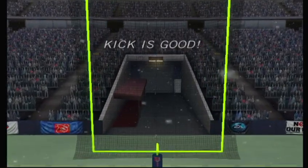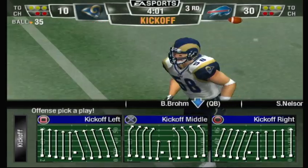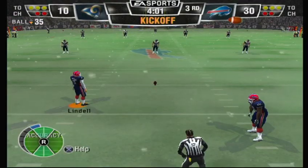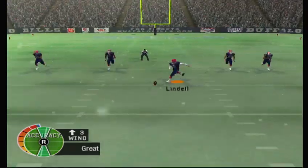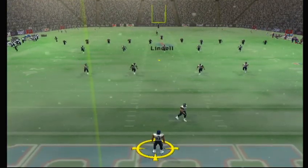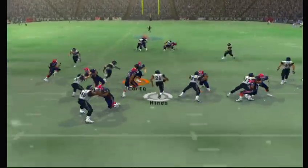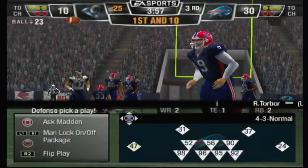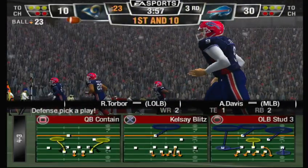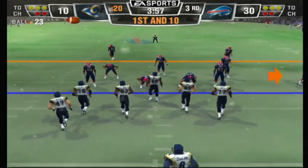The PAT is up and good. Lindell gets set to kick it away. Hines, back to return. He kicks it high and long. Kickoff return, 22 yards. It's first and 10. Ball on the 23-yard line.